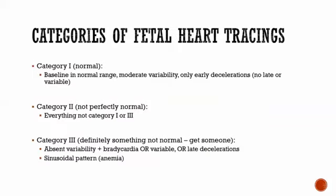All right, so we're going to move on here. Once you've gotten that data about the fetal heart rate tracing, you use that to put it into a category. Category 1 is normal. So what would normal be? A baseline between 110 and 160. So a baseline of 140, let's say, that's normal. Variability is moderate. It's bouncing around 10 or 15 beats per minute. And the only decelerations you're seeing are early, so it's essentially totally normal. And then you go down to category 3, and you say, okay, something definitely is not normal here.